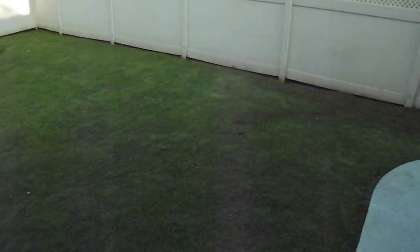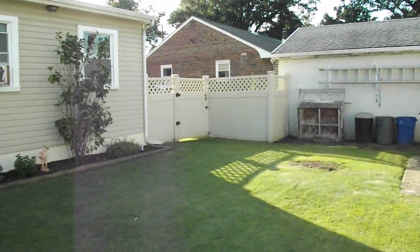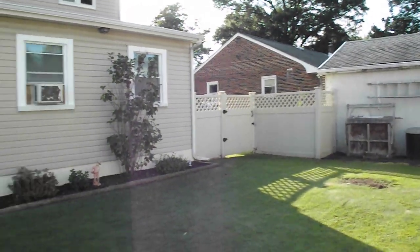Yard work, running 26.5 and 12.23. Everything's coming together good. They cut down the trees behind my shed, which is good and bad.